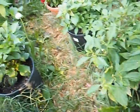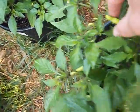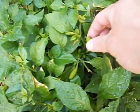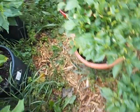My red Gusanos, getting bigger. Yellow bullets. Looks like this one might have gotten crossed with something. I do have bees floating around here, so that's okay. There's bound to be some crosses.